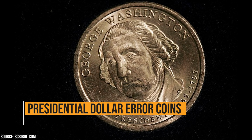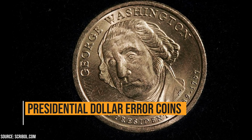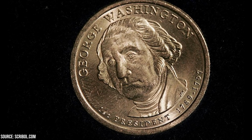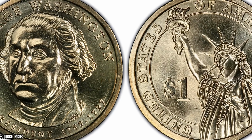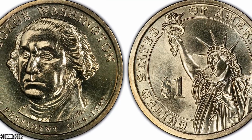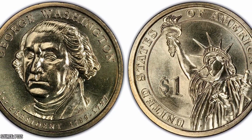The Presidential Dollar Error Coins. In 2007, special presidential dollars were released that had lettering around the edge. This was the first time in 2 centuries that this had been done. In 2007, the George Washington dollar was missing the edge lettering. That coin is worth $1,000 today.